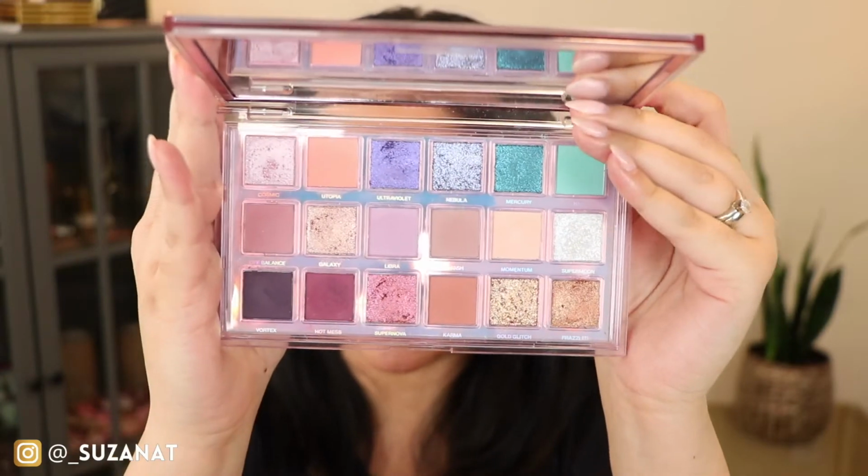Next we have girls' night, and every time I think about girls' night, I think of a fun night out. So when I think fun, my eyeshadow palette has to be a little fun. So I went ahead and selected Mercury Retrograde from Huda Beauty. This is actually what I'm wearing on my eyes today. I had not pulled this guy out in quite some time, but this palette is gorgeous. It is a very girly palette.